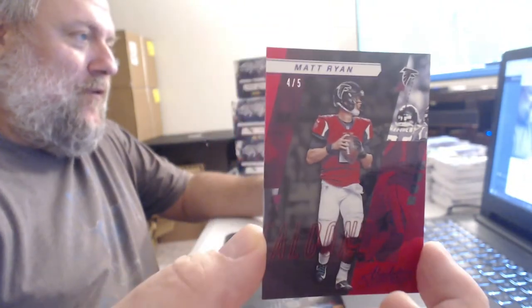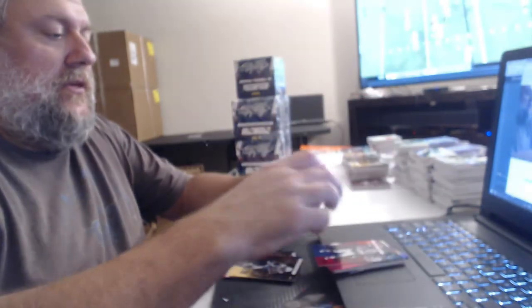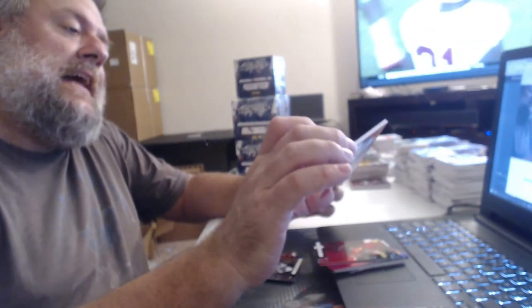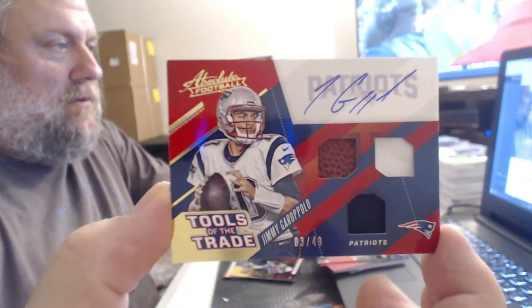Look at that, Bob. I'm a Matt Ryan magnet. 4 of 5. To 100, Bruce Smith. To 499, Myles Garrett. Oh, look at that. To 49, triple relic autograph, the future. Jimmy Garoppolo.